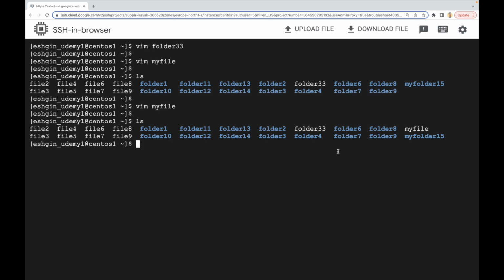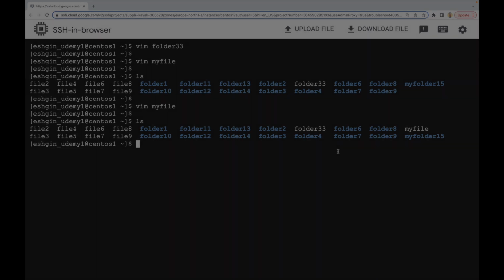That's all about Vi editor, but don't worry, because we're gonna use this editor a lot, really a lot, so you will feel more comfortable while you are working with Vim.